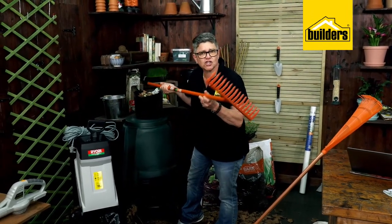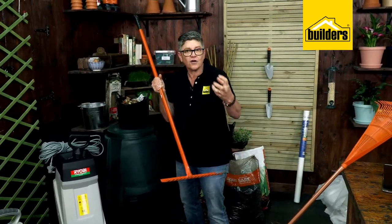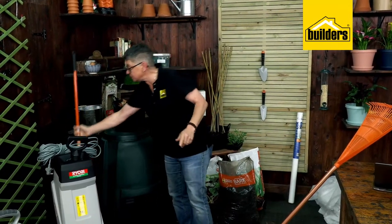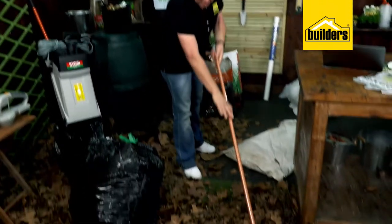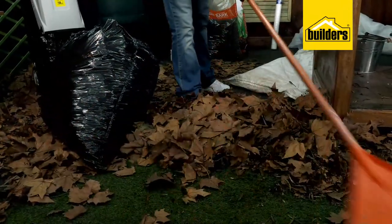So what do you not use this for? You do not use this to try and rake the lawn. Negative. You are going to rip up the lawn. You do not use it for that. Neither do you use it for raking leaves. That's why this is called a leaf rake. Very simple. You can see, nice and effective. And you can rake up the leaves.